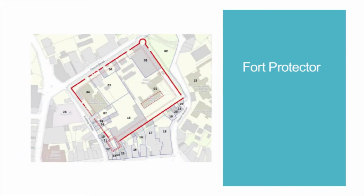This is just a quick sketch. The red solid line here shows where the fort wall is extant, and the dotted line shows where we know the line is, but it's gone. On the northeastern and the northwestern corners, it's open to the public and visible. On this edge here, it forms the back wall of many of the properties on the main street. On this side here, it's been breached and modified.